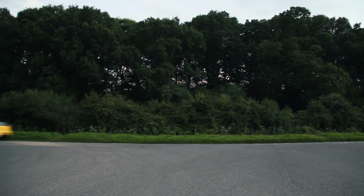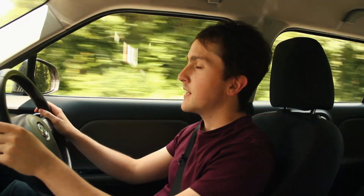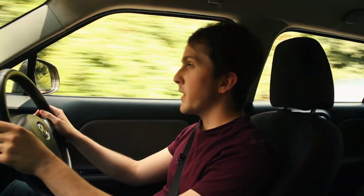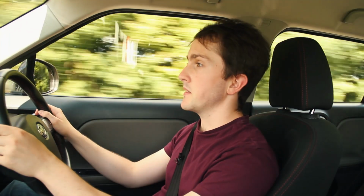So how does it drive? Well, you can only get one engine in the MG3. It's a 1.5 litre naturally aspirated 4-cylinder. Produces 105 brake horsepower and 101 foot-pounds of torque. 0 to 60 takes 10.4 seconds, and the top speed is 108 miles an hour.